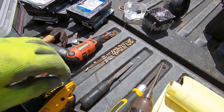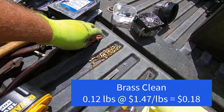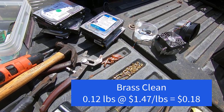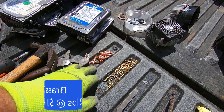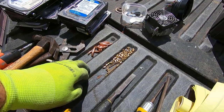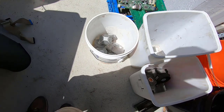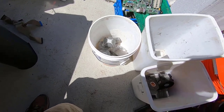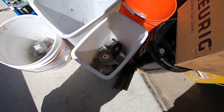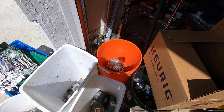We got a good amount of brass here, and I can weigh up the brass. This was copper, you know, number 2 copper that came off of one of the copper aluminum heat sinks. So just for fun, I'll see if I can get a weight on that. And then I need to get the weight for the boards and the aluminum heat sinks. We had a couple of copper stackers, so I don't know how we're going to put value on those.